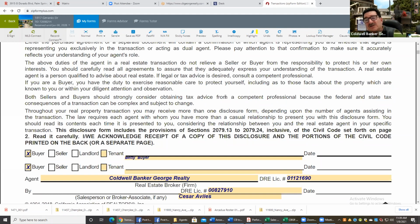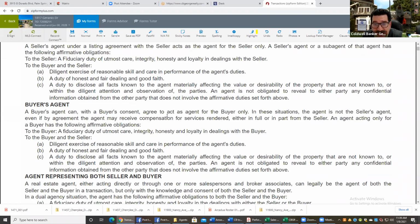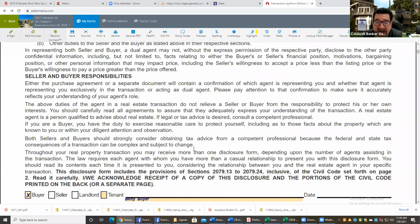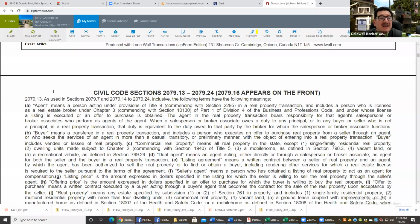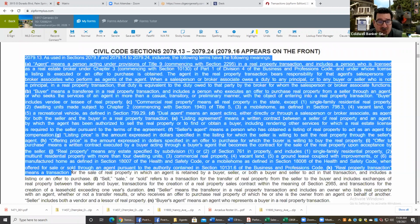Well, if you don't use this form, you and the buyer are in violation of the law, and you should be put in jail. That's technically what it is, right? But the buyer will sign. Betty will sign this form. If Betty wants an explanation of this form, she can go to her own lawyer, have a lawyer explain section 2079, or you can read it, right? It's right here. The whole law.